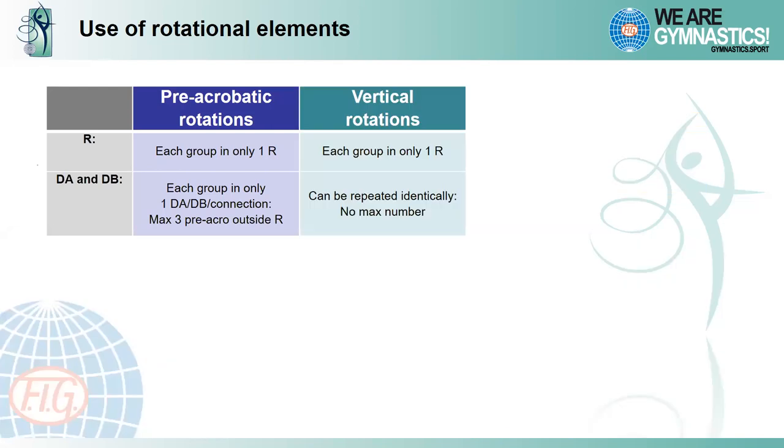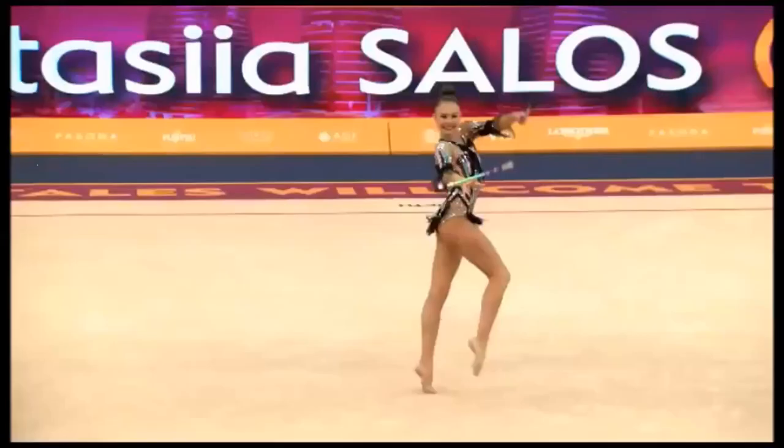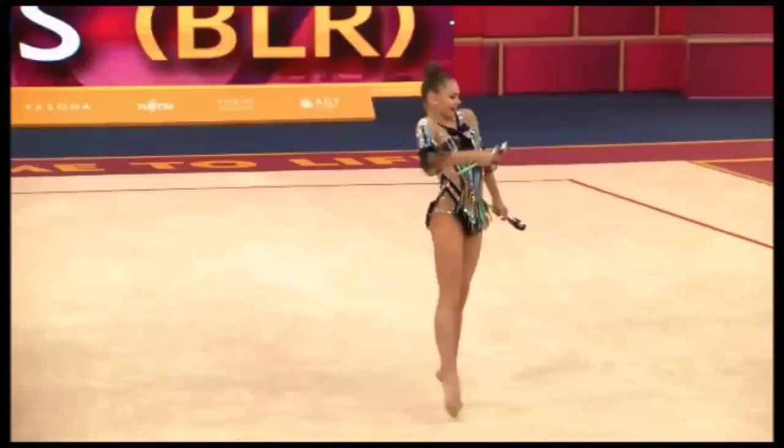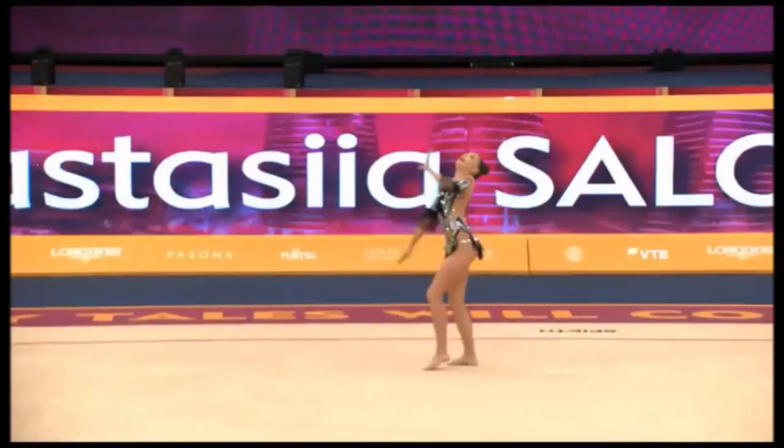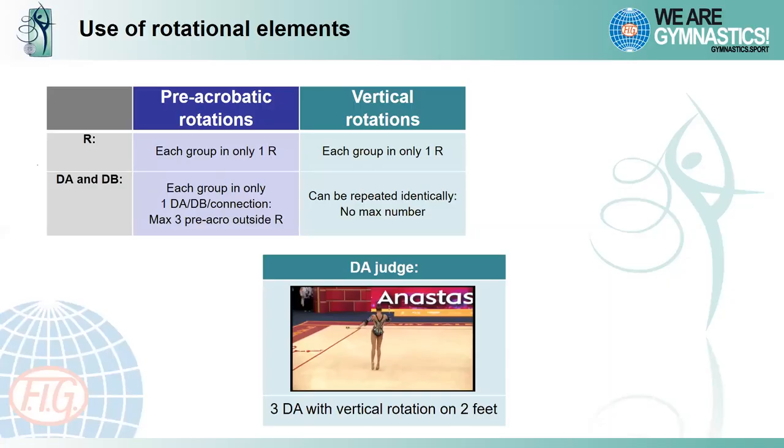Pre-acrobatic rotations and vertical rotations. The vertical rotations can be repeated identically, no maximum number. One time, second, and third. So the three DAs with vertical rotations on 2 feet can be repeated, no problem.